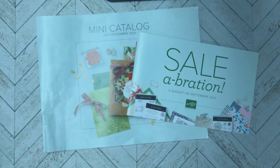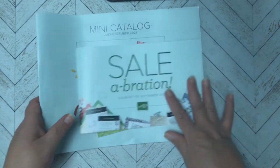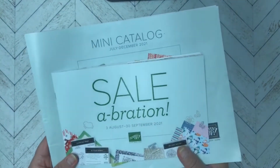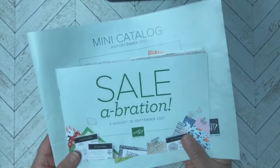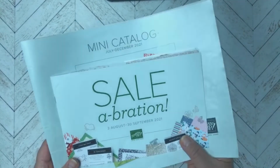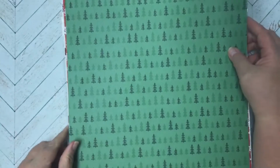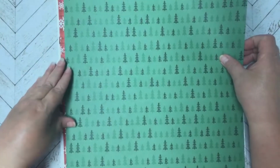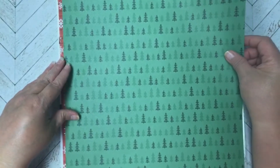I did want to show you. I can't open the catalogs and show you because they're not live yet, but I can show you products that I've purchased already. I'm going to show you some of the product that's going to be in these catalogs coming up in August, and the ones that I used for the cards for this month's card kit.